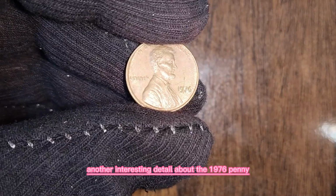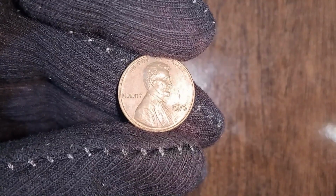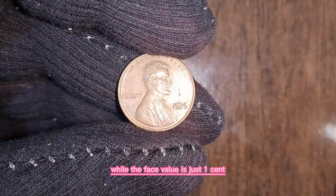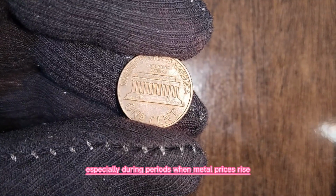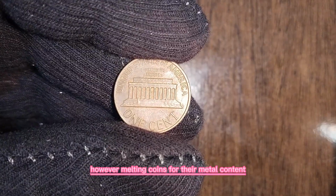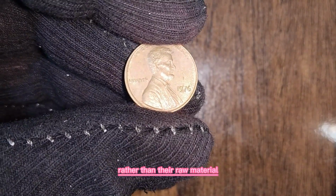Another interesting detail about the 1976 penny is its composition. Made primarily of copper, it carries intrinsic value based on the metal itself. While the face value is just 1 cent, the copper content can sometimes be worth more, especially during periods when metal prices rise. However, melting coins for their metal content is generally restricted by law, so their value remains tied to their collectible status rather than their raw material.